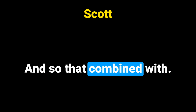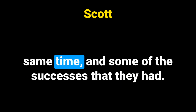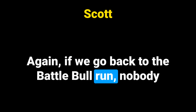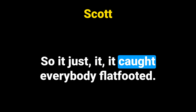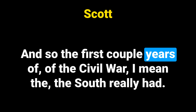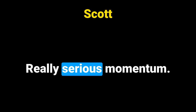And so that combined with how long they'd been in and their stature, and then their reputation at the same time, and some of the successes that they had. Again, if we go back to the Battle of Bull Run, nobody expected the Confederacy to win that battle. Especially on the Union side. So it caught everybody flat-footed. So it was a drastic shift in momentum at the Battle of Bull Run. And so the first couple years of the Civil War, the South really had some really serious momentum.